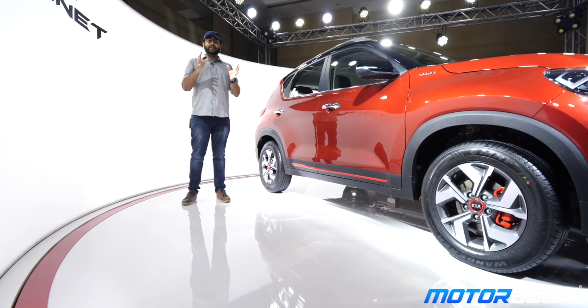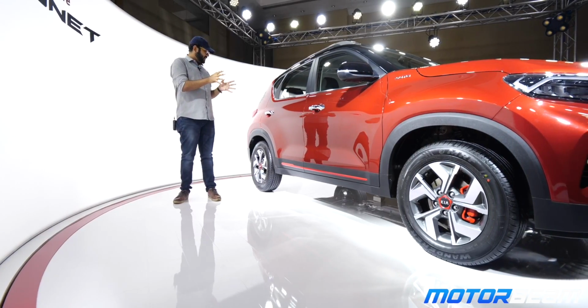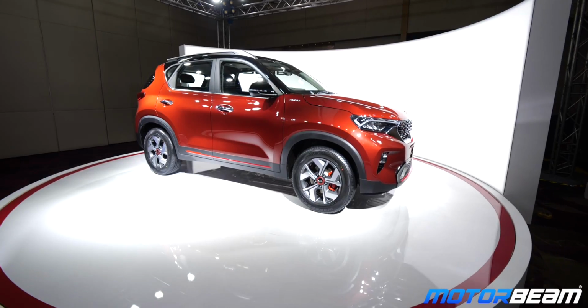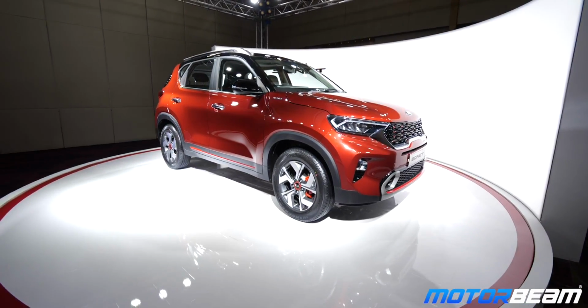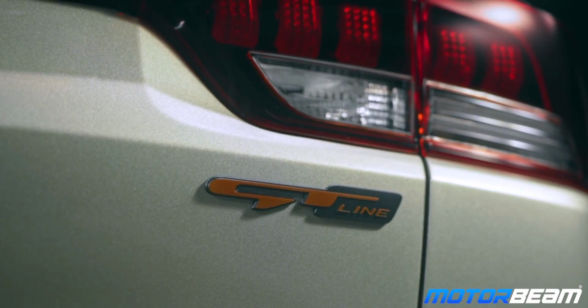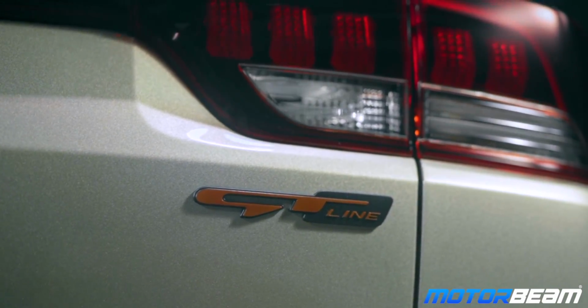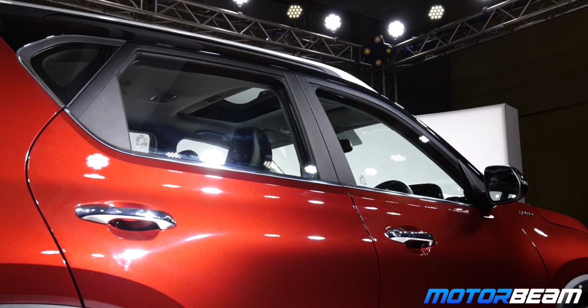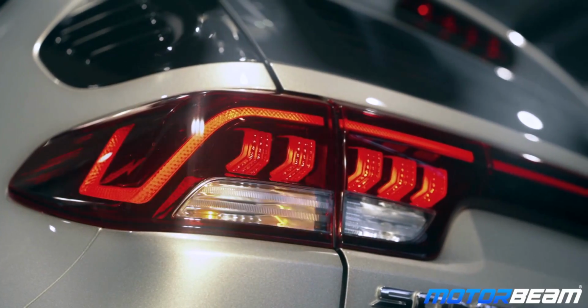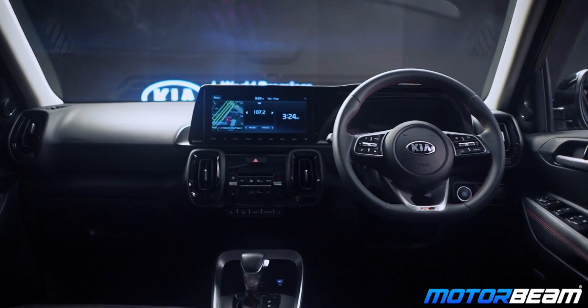The Kia Sonet is a sub 4 meter compact SUV, and the size of this car is quite evident from the side profile. Now yes, it does look quite bulky, it looks quite chunky, and the design does feel quite proportionate. Now this is the top variant which gets a dual tone color theme. Along with that, you do get a decent amount of chrome on the side. The Kia Sonet has a flat design at the rear and the tail lamps look very sleek.